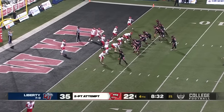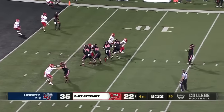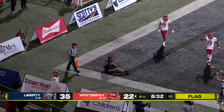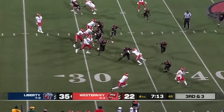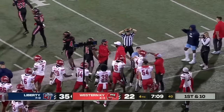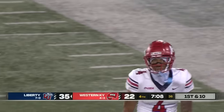All right, two-point conversion try. Reed looking, looking, backpedaling, lost it up to the corner of the end zone. Looking for Helms. No, but a flag is thrown. Pass is caught by C.J. Daniels. Makes a man miss, goes down the sideline, has a first down in midfield. Just ran over a defender, picks up 17 yards where he had a touchdown catch earlier tonight.